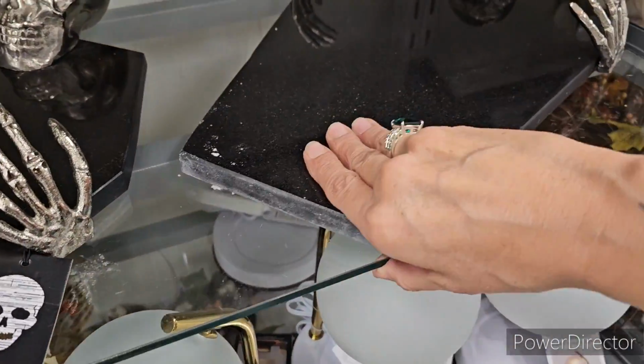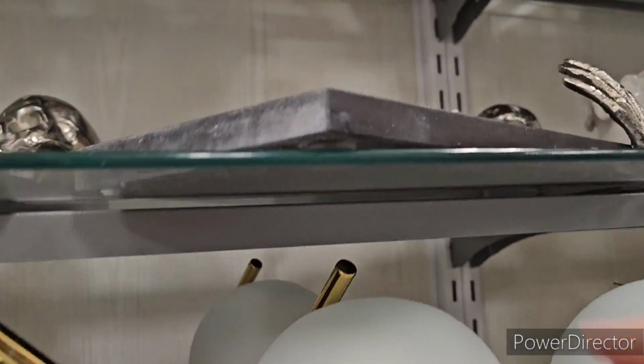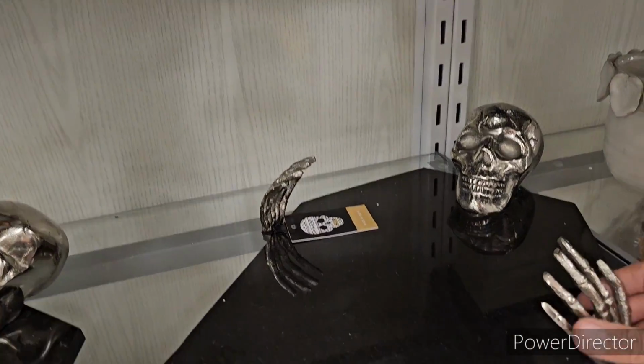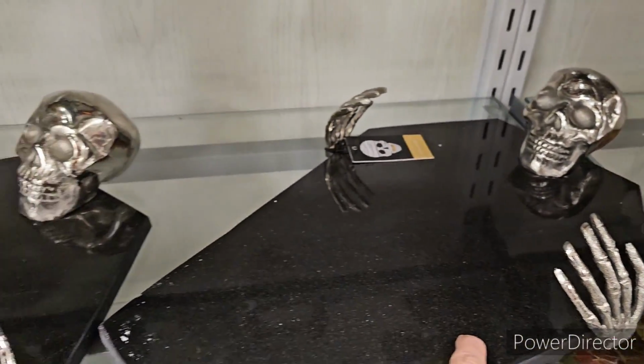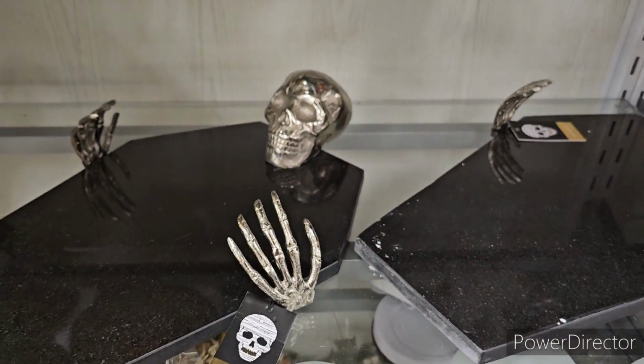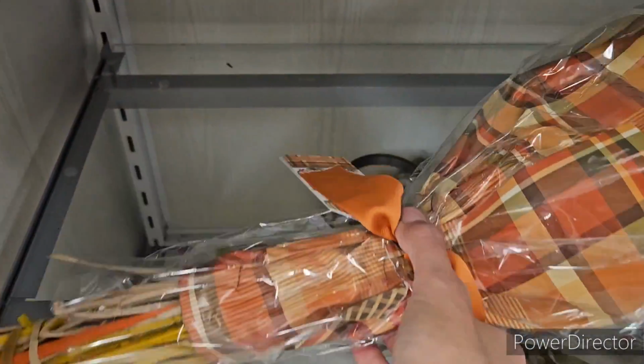So I'm gonna try to get a price. I might have to go underneath to find it. Where is it? Let's see if I can get you guys a price. All right, these are gonna be $24.99 a piece. Okay, and then we have this cute little bouquet down here.